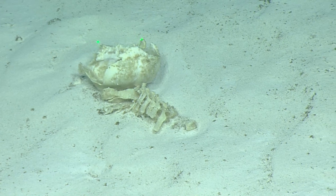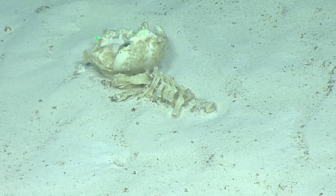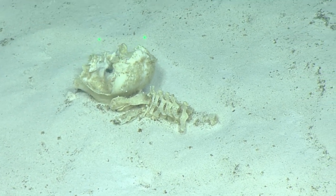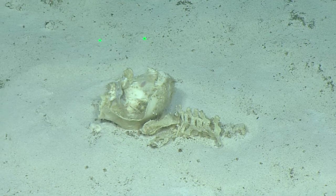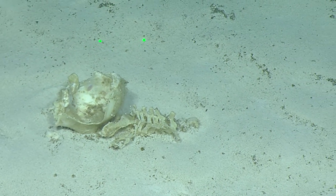Wait, are those wormies? Could we look around it from the other sides? No, that looks like a vertebrae. Oh, you're right. That's a spine and a skull. Oh my gosh. Of something. Nice. What is that? It's a big head. Get animal it.